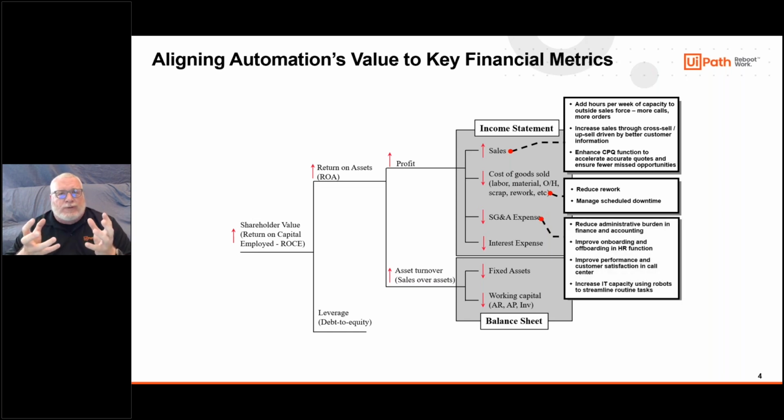One of the big areas we focus on certainly is SG&A, all those variable costs. Anytime we can reduce the administrative burden, boy, we focus a lot on finance and accounting. There's so much we can do there, and I'll talk about that a little bit more in a minute. But beyond finance and accounting, there are things automations can do to help with the onboarding and offboarding in HR, improve performance in the customer call center, and even reduce the time spent in IT, particularly with regression testing and a lot of the other development activities.